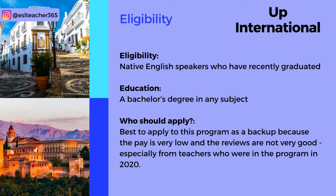This is a program that's probably best to apply to as a backup because the pay is very low considering how many hours you're teaching, and the reviews are not very good, especially from teachers who were in Spain in 2020. They just felt that they really didn't have very much support.